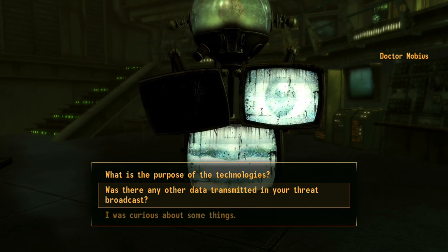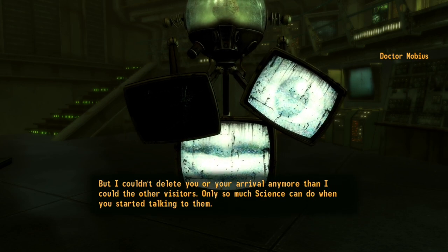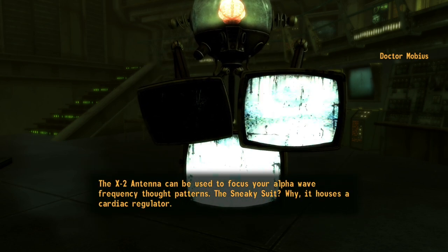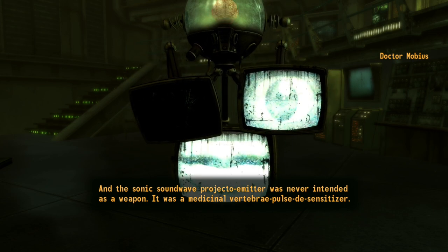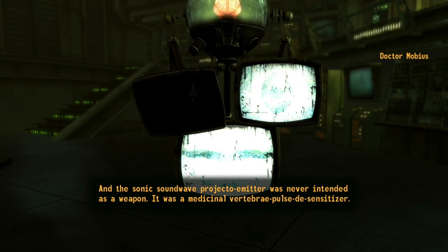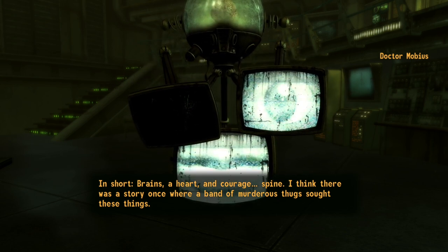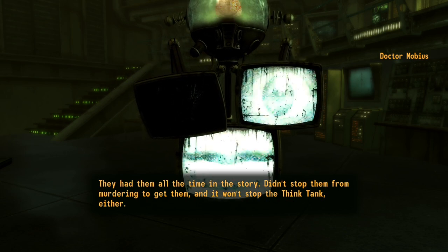Was there any other data transmitted in your threat broadcast? Yes, my... Oh, and the... But I couldn't delete you or your arrival any more than... Your... The X2 antenna can be used to... And the sonic sound wave projector emitter was never intended as a weapon. It was a medicinal vertebrae pulse desensitizer. In short, brains, a heart, and courage. Spine. I think that they had them all the time in the story.